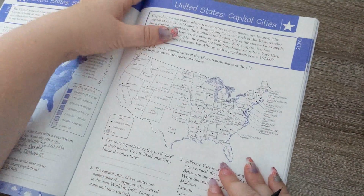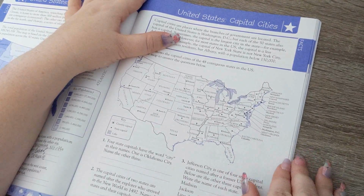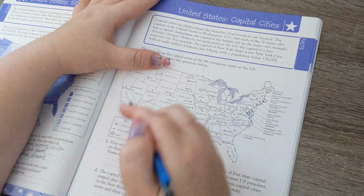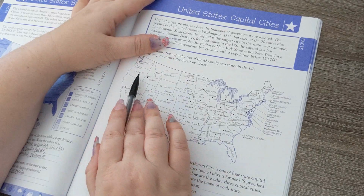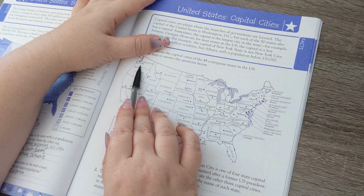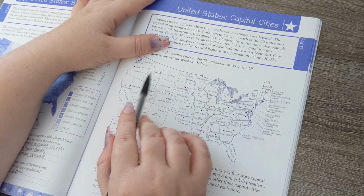Now, this is always very important to know for geography quizzes of the United States. Do you want to go over them real quick? Sure, we've got a nice map here. So, the capital of California is Sacramento. The capital of Oregon is Salem. The capital of Washington is Olympia. The capital of Idaho is Boise.